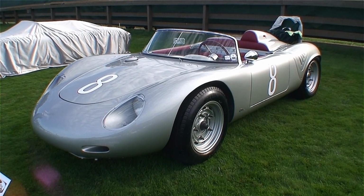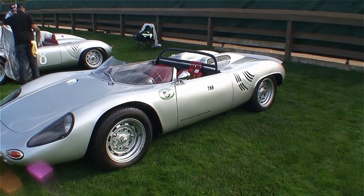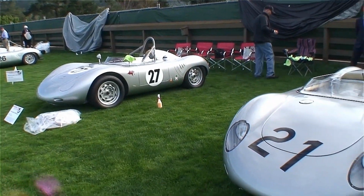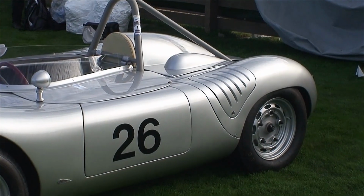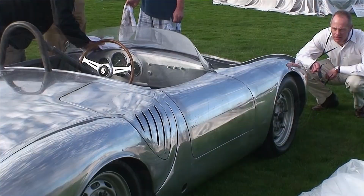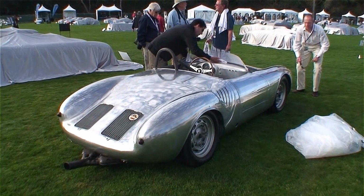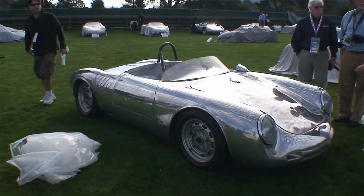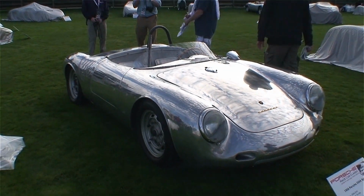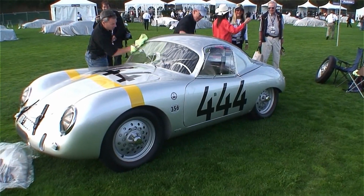RSK, RS60, and the very rare 718 RS from the Porsche Museum, 8-cylinder, 59 and a 59, and another 1959 RSK Spider. Now we all know these cars are made out of aluminum, but this one shows it off very well. This car had an Austrian background, then was originally sold and brought to America. Here's the Glockler.